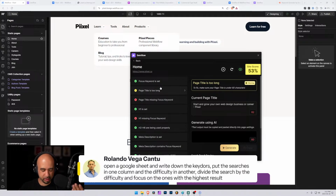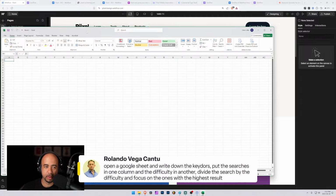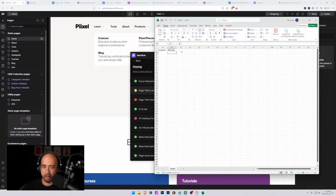Interesting. Okay, so I think this is what you're saying. But we also need to focus on the ones that we know are what we actually want to do, right? Like in terms of what we provide. So hang on. We're going to put keyword, and then we're going to put difficulty, with a Y. And then this is just going to be the score.